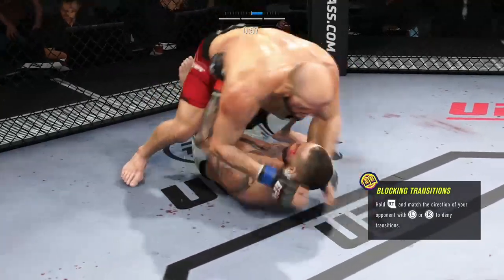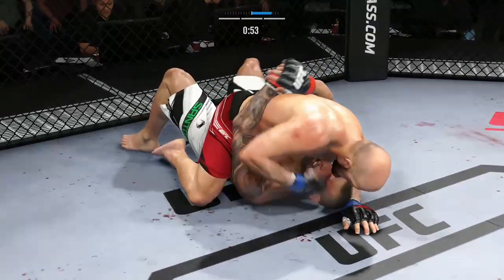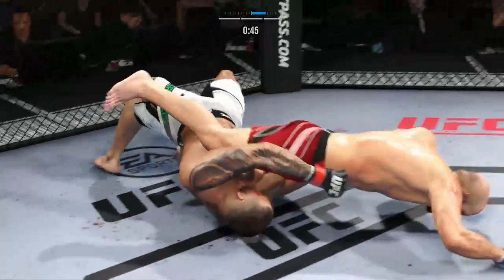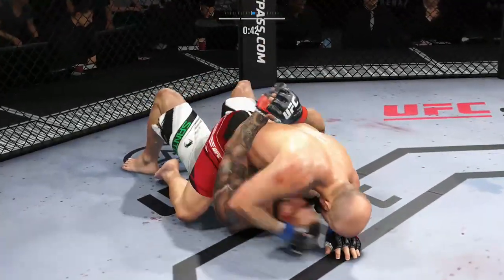All right, so pretty good damage here with the ground and pound. Nothing superficial about these strikes. They are intending to harm. Oh, yeah, he's landing very accurately, and he's landing to get damage off.